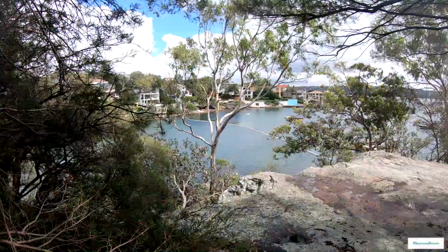So we've just been down right out onto the front. Unfortunately we can't put the drone up along here because there is a seaplane base, so we're just going to have to use the GoPro and the camera, and we'll try and get you some great shots of this lovely bay.